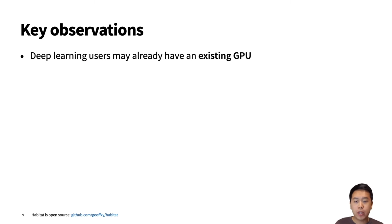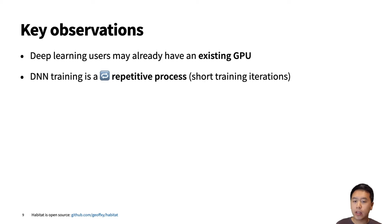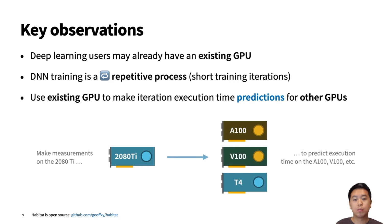So in our work, we make 3 key observations that we leverage to make these accurate predictions. First, deep learning users often already have an existing GPU available to them. For example, they might already have a GPU in their workstation that they use for development. And second, deep neural network training computation really is a highly repetitive process with short training iterations. So this means that predicting the performance of a training process just reduces down to predicting the execution time of one training iteration. So we can leverage a user's existing GPU to predict a deep neural network's training performance on other GPUs. And this is the central technique that we develop in this work.